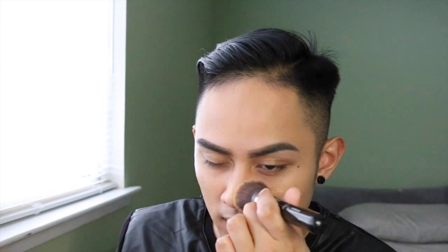So here, I like to mainly focus on the areas I get oily. Alrighty, I don't like the smell of this. Even though I'm sick, I can smell it. It smells like dumbing lotion, like I said. I like this in my T-zone here.